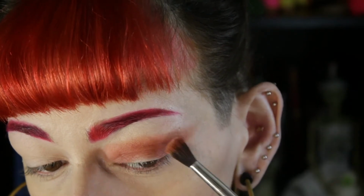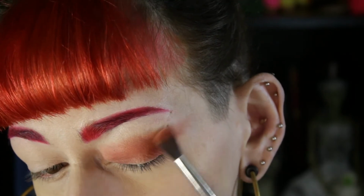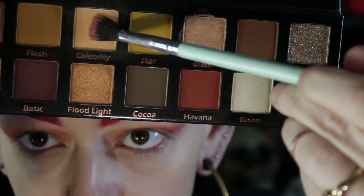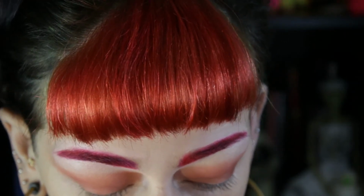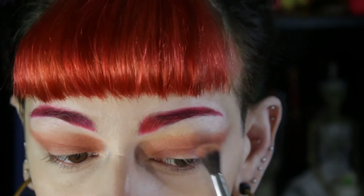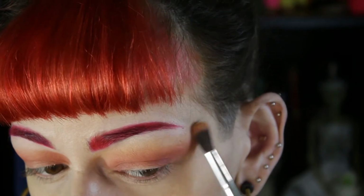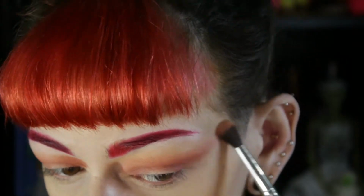And I'm just blending it and layering that shade to get the color payoff that I want. And then I take Celebrity, and I throw that on my lid, for my transition, so up on my brow bone and stuff, just to kind of blend out that one shadow. I think it did an okay job, it worked.